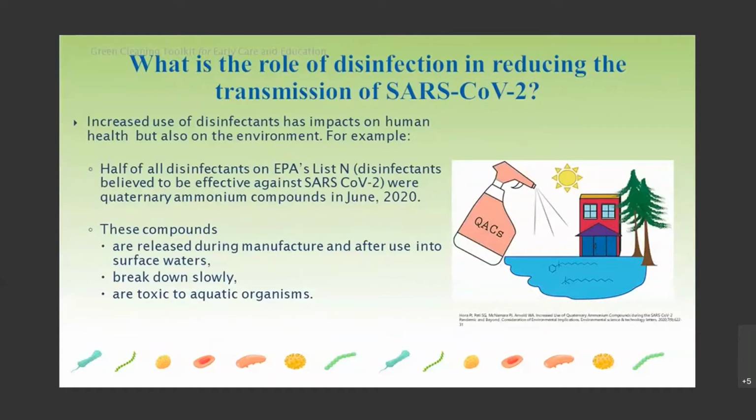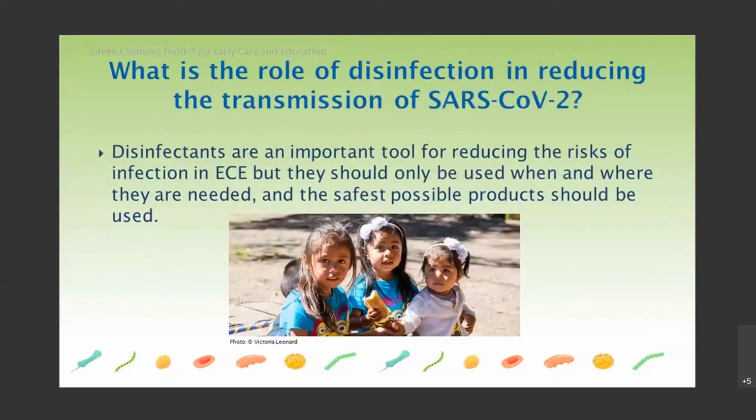Not only do these disinfectants have an impact on human health, but they also affect the environment. For example, half of all the disinfectants on EPA's List N, which is the list of disinfectants believed to be effective against SARS-CoV-2, were quaternary ammonium compounds last June. And these compounds are released during manufacture and after use into surface waters, where they break down slowly and are toxic to aquatic organisms. So what is the role of disinfection in reducing the transmission of SARS-CoV-2?